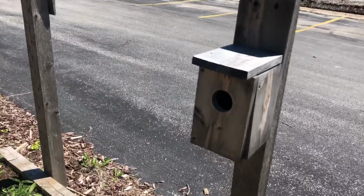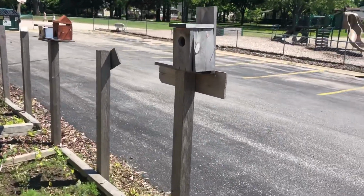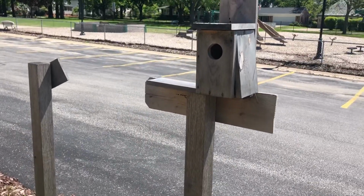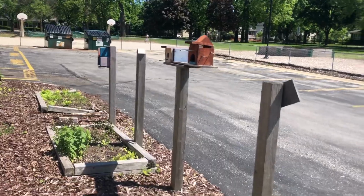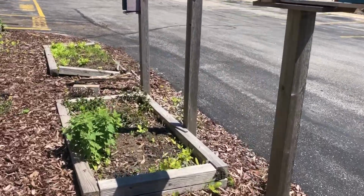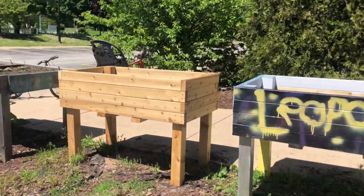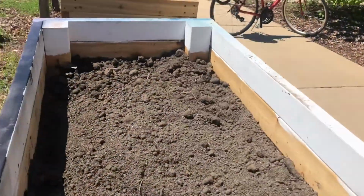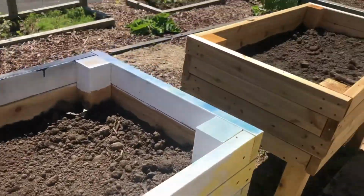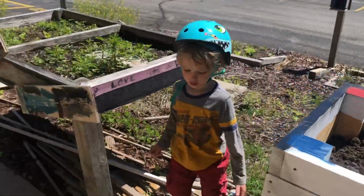We've got little bluebird boxes that I've built with my students, doing some woodworking, and little animal houses, and you can see we've got a lot of volunteer help putting in these gardens. We actually had 2 new ones that were just built by a volunteer and filled today by one of my families that I'm lucky enough to have.